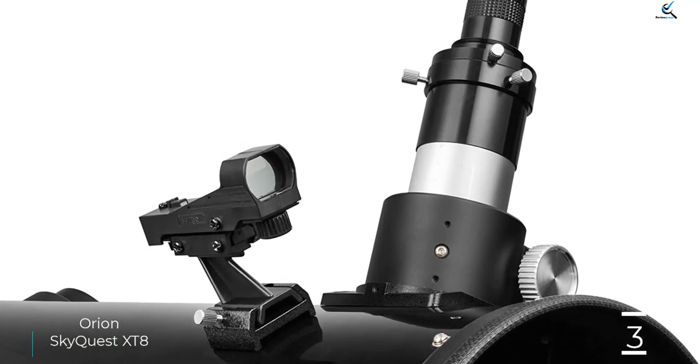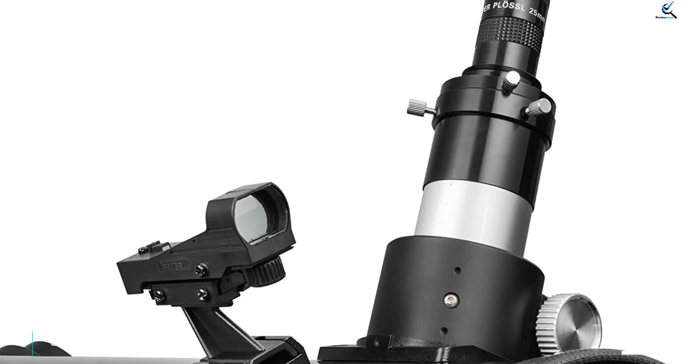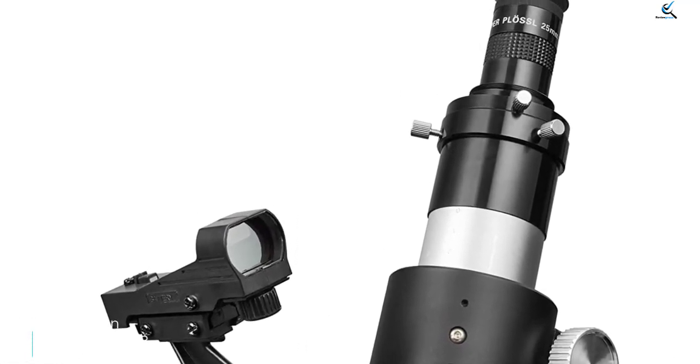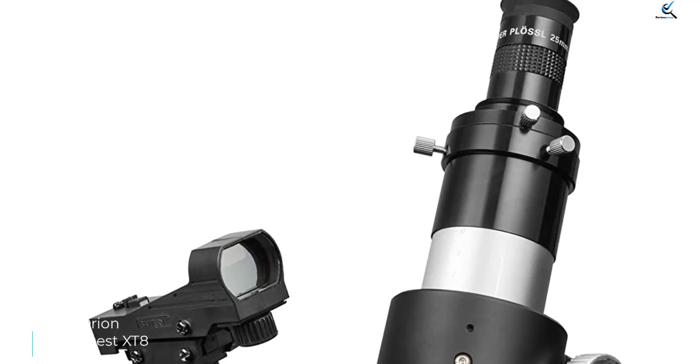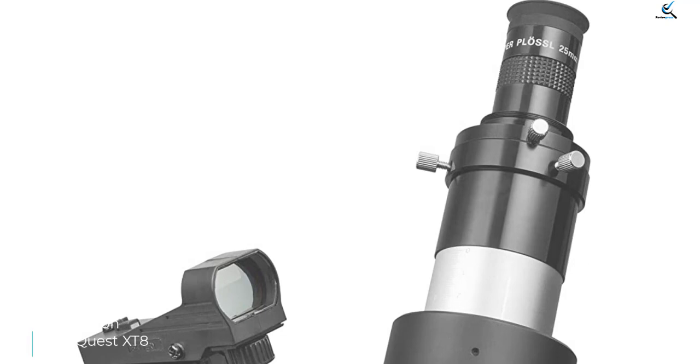Under a dark sky, the XT8 can reveal nebulae, Saturn's rings, the moons of several planets, pretty much anything you can and will want to point it at. Without an onboard computer, you will be handling the aiming and tracking, but don't panic.